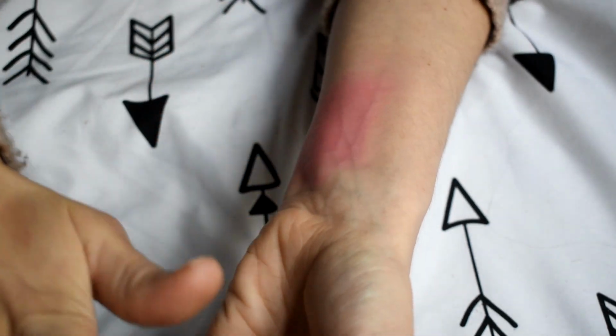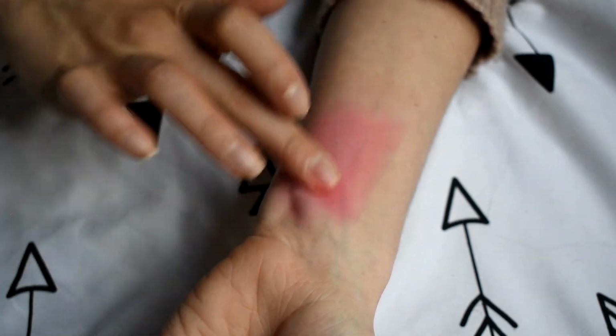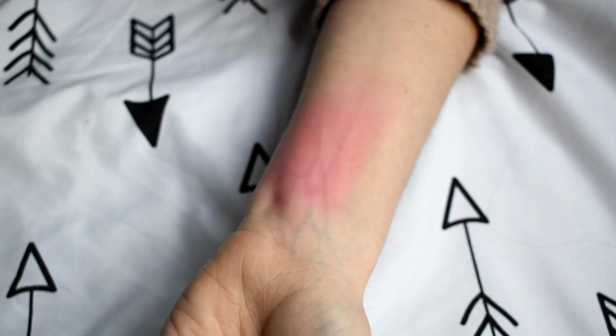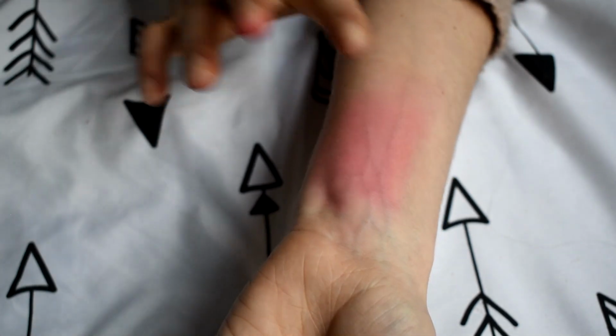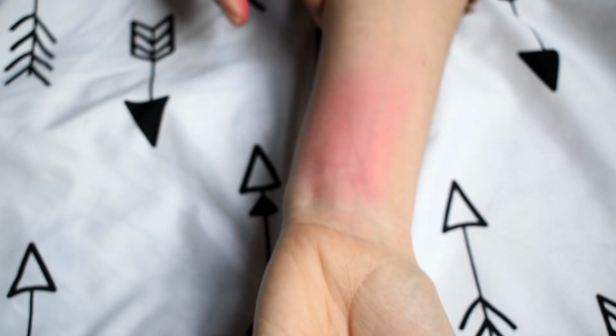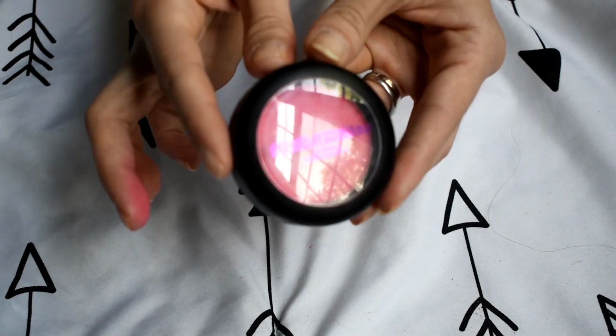If you have more normal to even oily skin, I think you would like these. If you're afraid of creams because they are more difficult to work with, they're too dewy, they're too emollient, try this because it's pretty foolproof and the color is just amazing. I'm obsessed with this formula. It's so long wearing. Go get this.